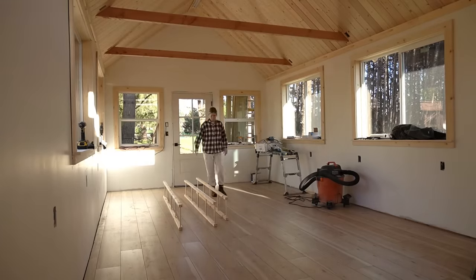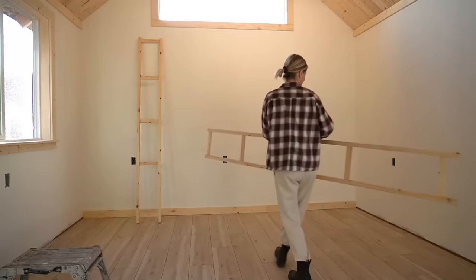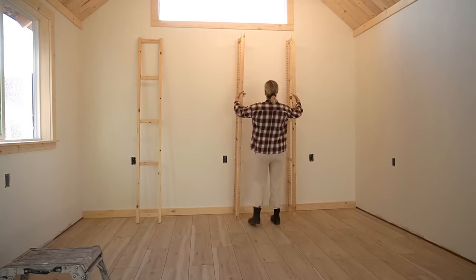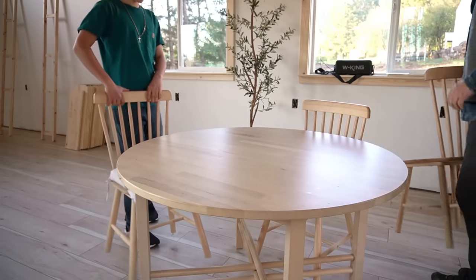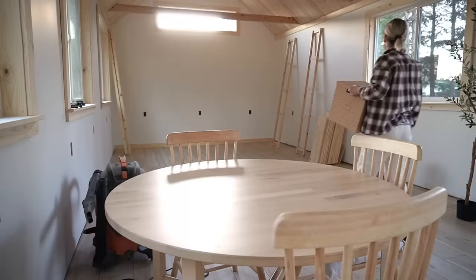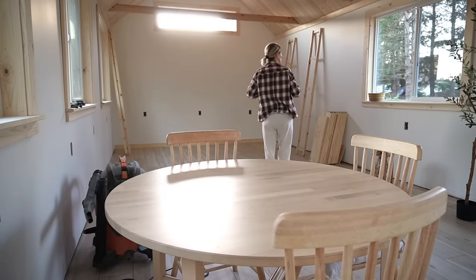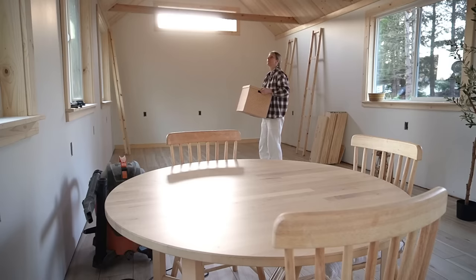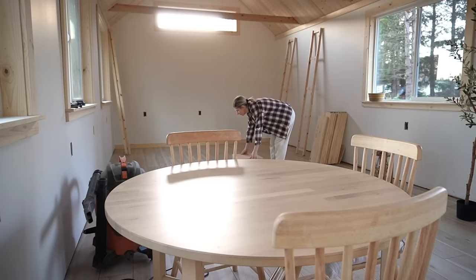The official moving day is tomorrow, but tonight I'm bringing down some of the items. It is really hard to wrap my mind around the fact that this area is all for creation and for fun.